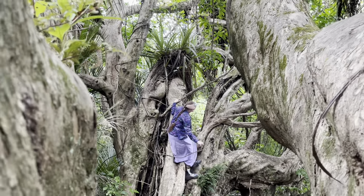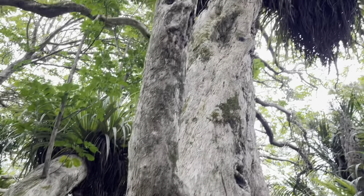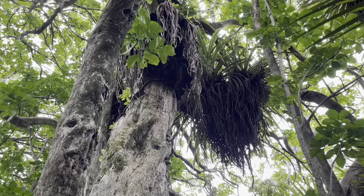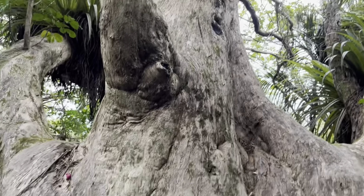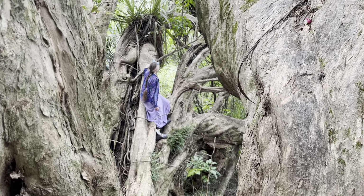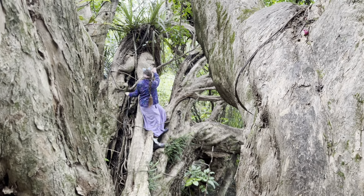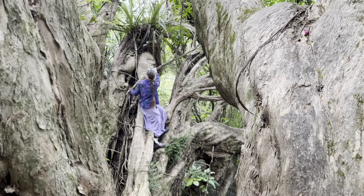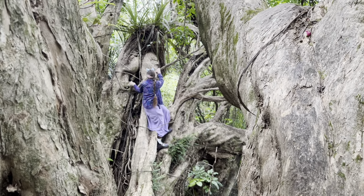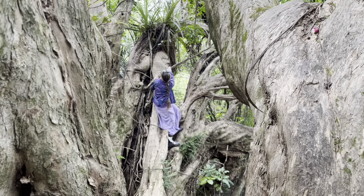Hi, Lumi. Hello. Woo! I love climbing trees, and so does Lumi. Oh, what a beautiful thing. Wow, look at these vines. That's called supplejack. Well, at least the English name for it is supplejack.